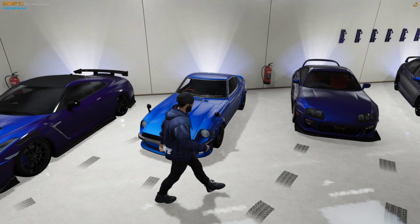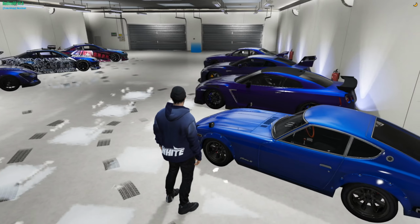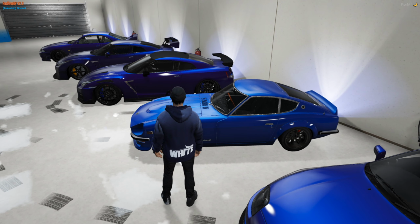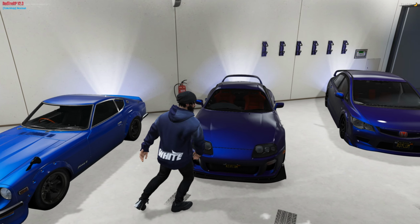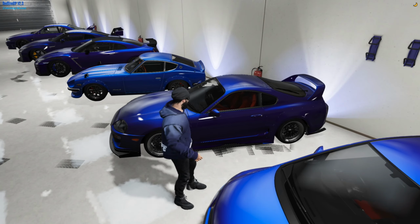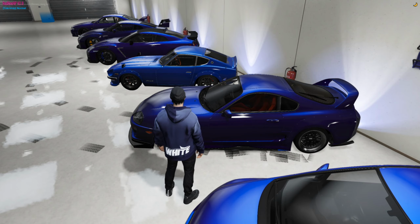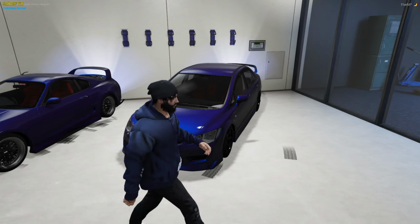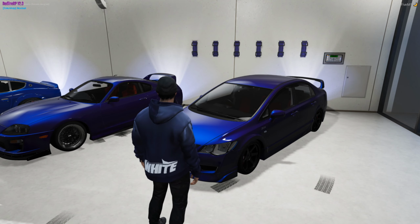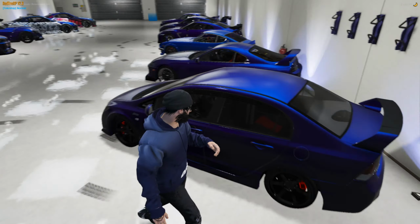Over here we got my Nissan Fairlady Z. One of my older JDMs, but I really do enjoy driving this around, taking her to shows and stuff. I don't pull it out too often, but I have fun with it when I do. Next to that we have my Toyota Supra Mark IV. I've had this car for a very long time, along with this one. This is actually my Honda Civic Type R. This is my oldest car. This was my first car I got in the city. I've kept it ever since.